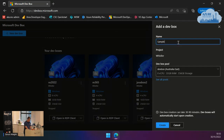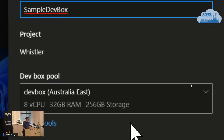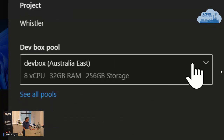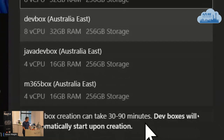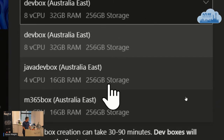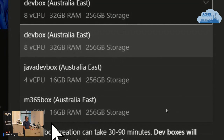But I can create a new DevBox. Let's just zoom in on that. So add a dev box, my project is Whistler. I don't get to choose that because it's the only project I'm in at the moment. And then I can choose what definition I want to use, and you'll see that it has the region as well. So at the moment I'm just using Australia East, but if I wanted to spin up a dev box in another region, I would have that flexibility as well.